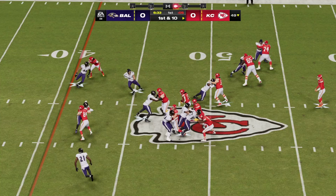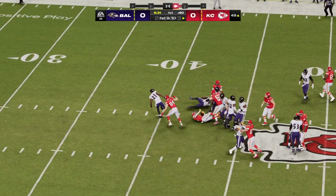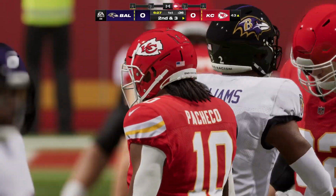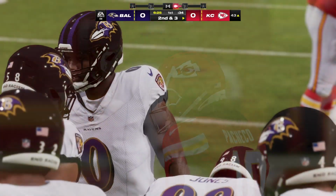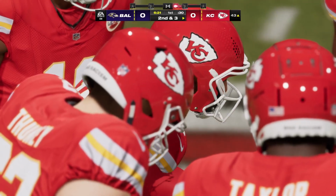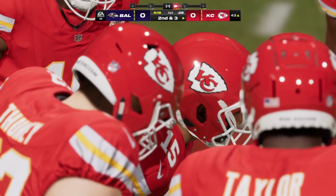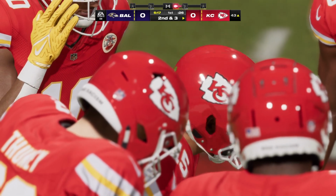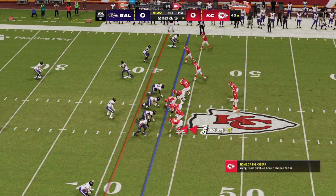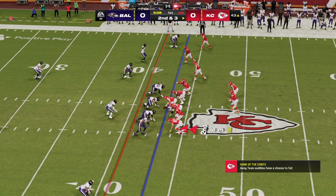Here's Pacheco once again. And he's going to be brought down inside the 45 at the 43. Solid run on first down. Gain of 7 leaves him with a 2nd and 3. Well, that run right there was an offensive line coach's dream, wasn't it? Guys picked up all of their assignments, created a nice gap for the running back to get through, pick up 7 yards.